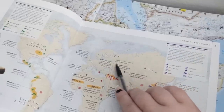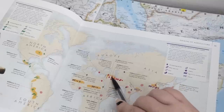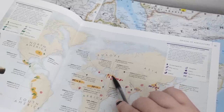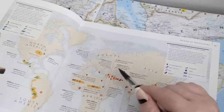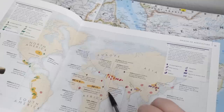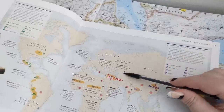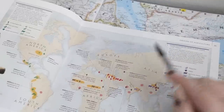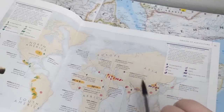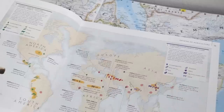10,200 BCE, the earliest evidence of pig domestication. 10,000 BCE, the earliest evidence of sheep and goat domestication. 10,500 BCE, modern cattle domesticated from a small founding herd containing probably as few as 80. Over here in 5500 BCE, the earliest evidence of horse domestication, including use of harnesses.